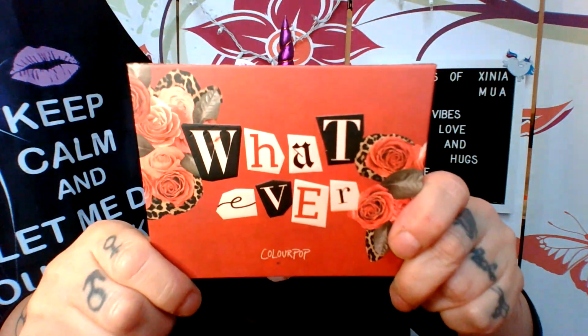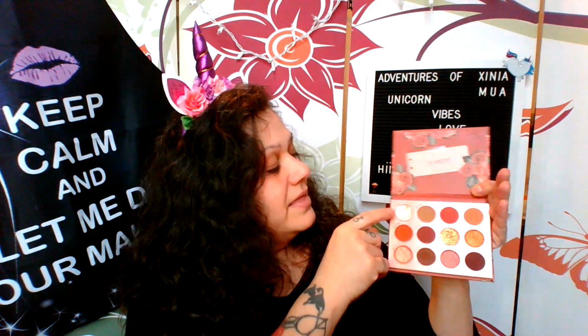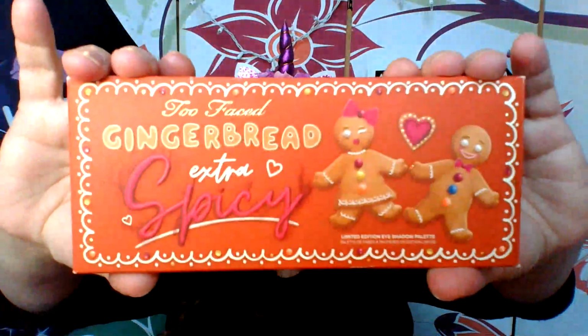This one, the ColourPop palette. Can we talk about beautiful? Can we just talk about this? There's pressed glitter in gold. Gold is the perfect pressed glitter. There's a super shock shadow. It is like a white champagne. And then these berries and these browns, just to bring it down, that plum. Yes, yes, yes. The Gingerbread Extra Spicy.